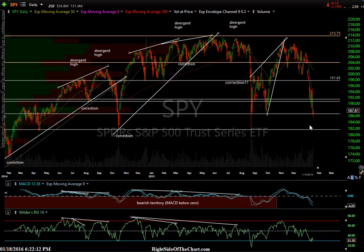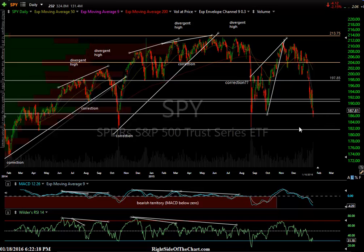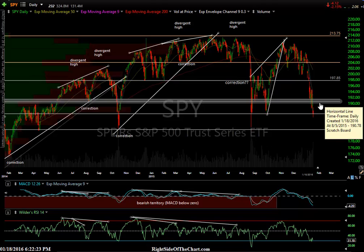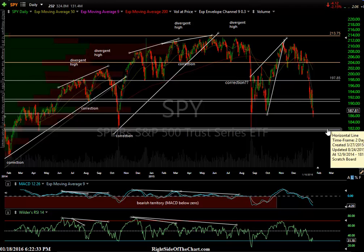I do think we'll bounce, but I can't rule out the other scenario. If I put about 75 to 80% probability that we get a meaningful bounce, that would take us up to at least this level here. I haven't really marked my overhead targets just yet. I will follow up with those by tomorrow morning. But that then gives us about a 20 to 25% chance that we have this meltdown scenario.